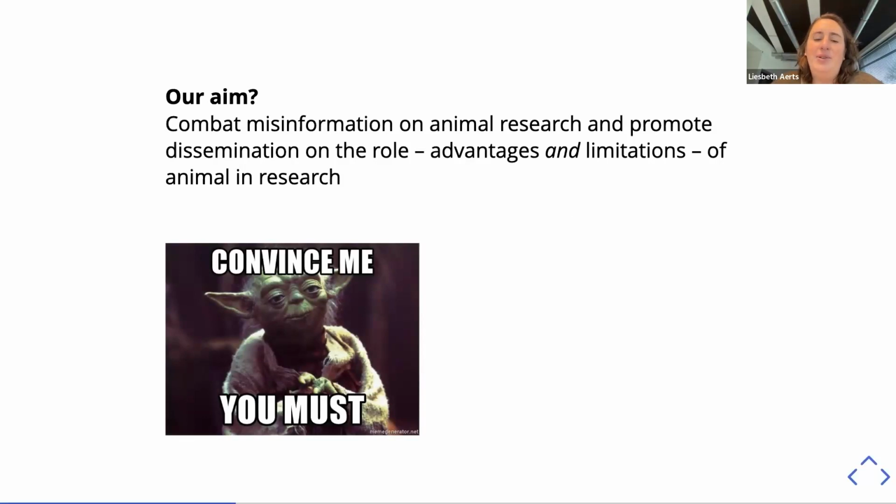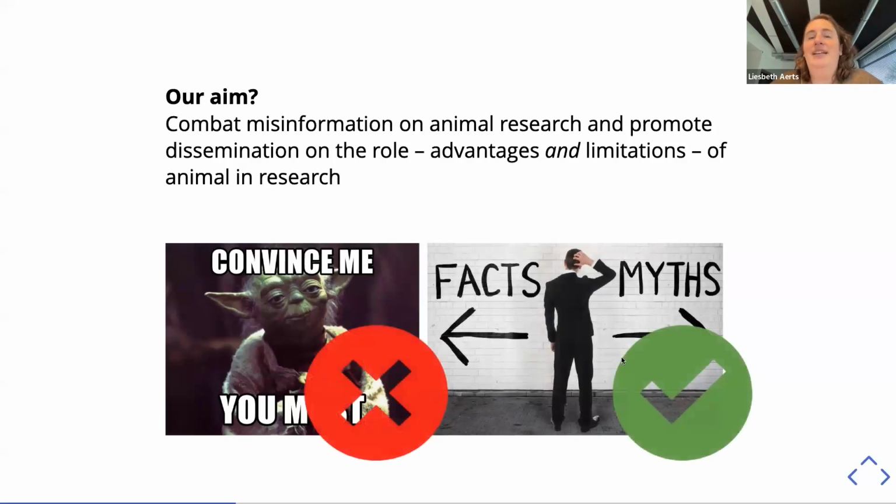And so we don't want to convince necessarily people of this opinion, but we want people to form an opinion based on the facts. We don't want people to be against animal research because they think that researchers can do whatever and that there's no laws or what have you. So we want them to see the full picture. And if then, with all the facts at hand, they still decide they don't want to support animal research, of course, we want to respect that opinion. So we want to just provide the information, I guess, and separate facts from myths about animal research.